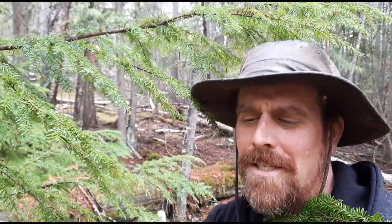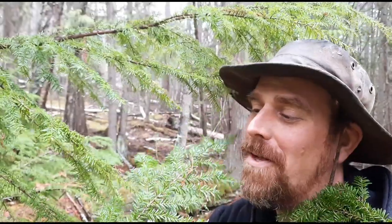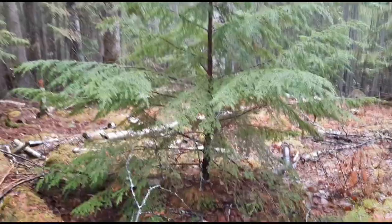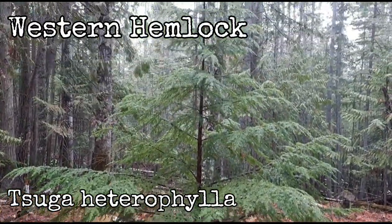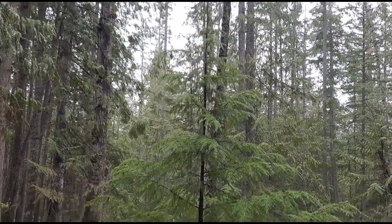It's early spring, so a lot of wild, edible, and medicinal plants haven't really started growing yet, but evergreen trees never really stop. And here's one that's edible and medicinal, Western Hemlock. Western Hemlock, scientific name Tsuga heterophylla. The heterophylla means variable leaves. I'll show some more about that later.